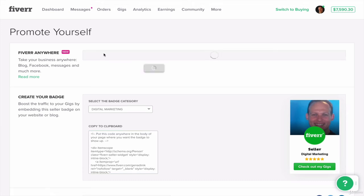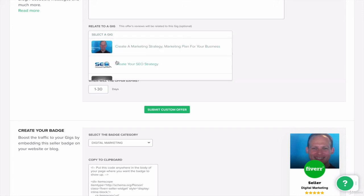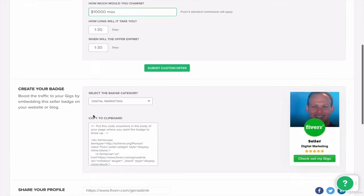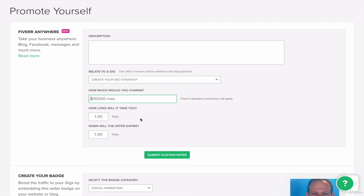If you want to create a custom offer for your gigs, when you create a custom offer, you can select any gig you want, and then give it a price. And because you're selling on your site, you can maybe charge higher prices. When you create your custom offer, you're going to be able to get a snippet of code that you can place on your site promoting an offer, and you can have the price right there. So that's something you can do very early on in your Fiverr selling career to boost your gigs, promote your gigs and get more revenue.